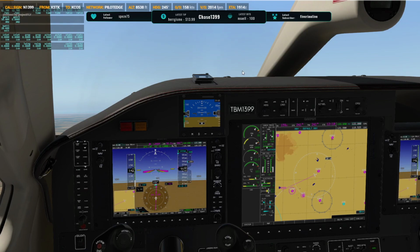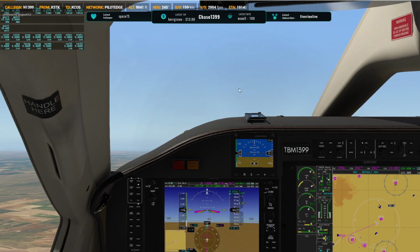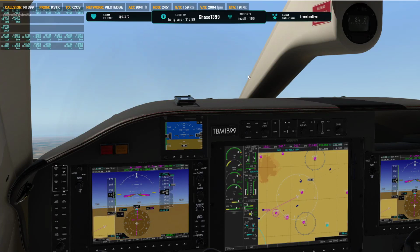Phoenix Air 24, Monterey Airport, 1 to 2 o'clock, 13 miles, report when you have it in sight. Phoenix Air 24 is cleared visual approach, runway 28 left. Walker 169, turn left heading 080. Walker 169, turn left heading 080. And we are 080, Walker 169.